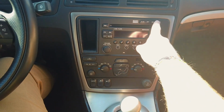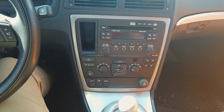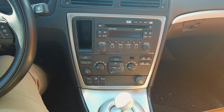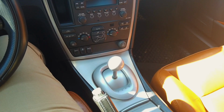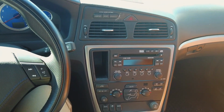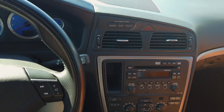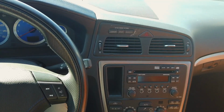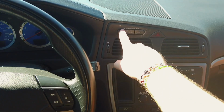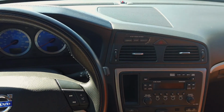This car also has Dolby Pro Logic II surround sound, so this thing bumps music super good. Before we start up the car, this car also, way back in 2005, has active chassis settings. So you've got comfort, sport, and advanced mode.